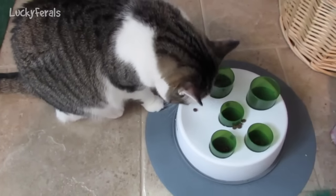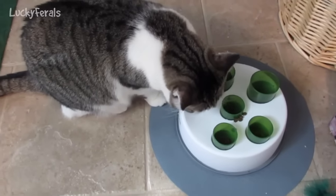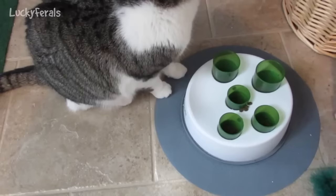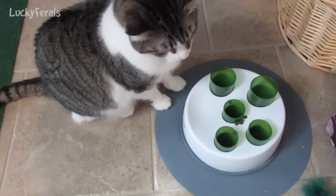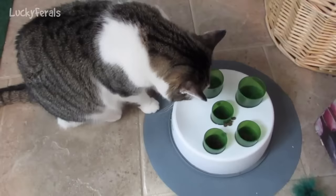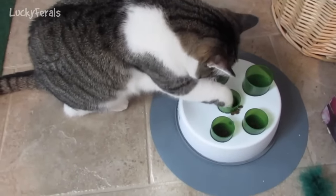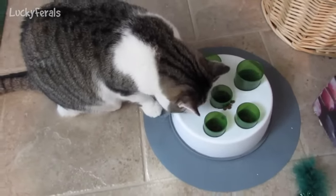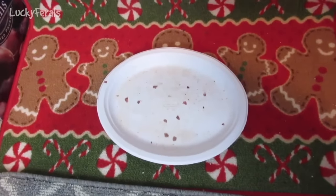I just gave Boo about a half of a tablespoon of dry food, and I also just put some dry food down here for Stella and the other cats. And I love this cat digger thing because I put the dry food in those little cups and they have to dig it out. Yep, look at this. Yep, love this. All of the cats ate all of their breakfast.